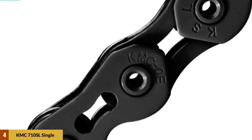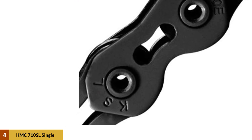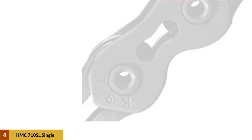This chain only comes in silver and black, but if you ride hard enough to need a heavy duty chain, you're probably not worrying about whether the chain matches your grips.